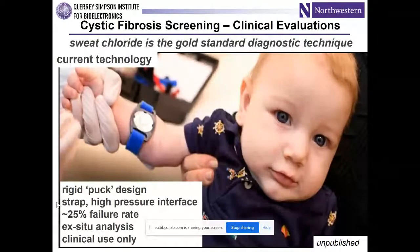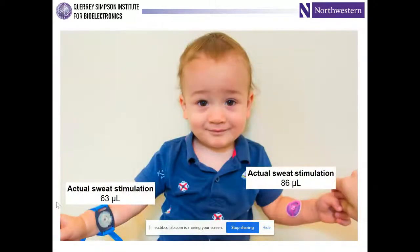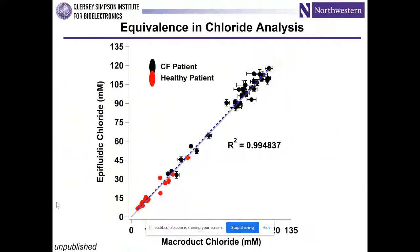We were contacted by nurses who do this kind of screening at Lurie Children's Hospital, and we've been able to develop a device that eliminates the invasiveness of the strap and eliminates the need for the chloridometer. So the analysis is done right on the device immediately after the sweat is captured, and that looks very promising. We've done extensive tests on pediatric patients. It's a very fun project, and we put fun graphics on the devices. It really enhances the engagement and gets the kids very, very compliant with the test, I would say.